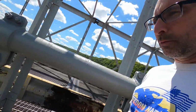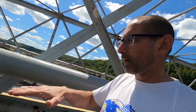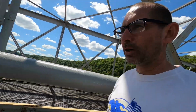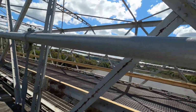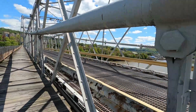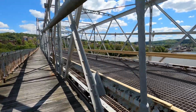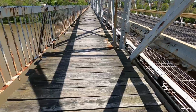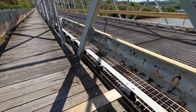Yeah, I wish you could feel this, because it's just doing this every time the wind blows and the cars come across. It's kind of scary. I told you, it reminds me of the fire towers, because of the wood. So I'm just kind of not looking down too much.